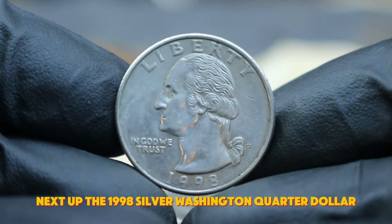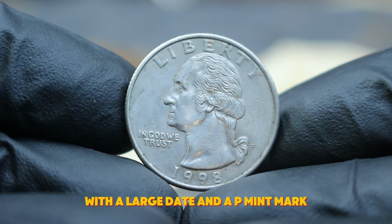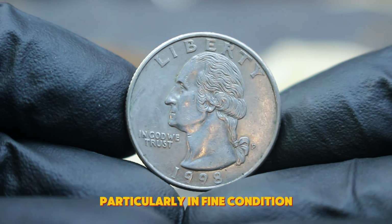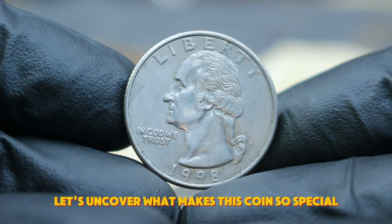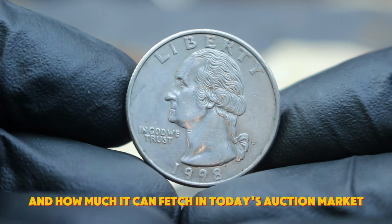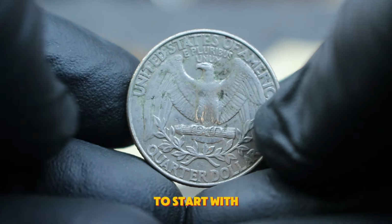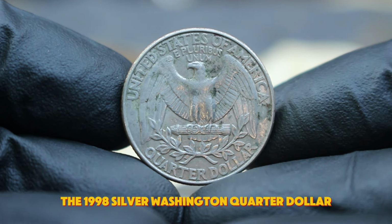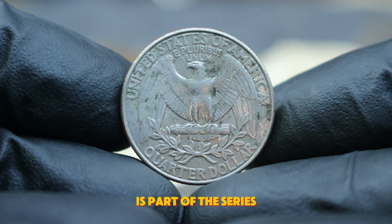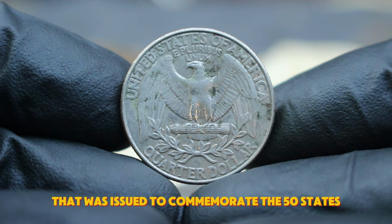Next up, the 1998 silver Washington quarter dollar with a large date and a P mint mark, particularly in fine condition. Let's uncover what makes this coin so special and how much it can fetch in today's auction market. To start with, let's understand the background of this coin. The 1998 silver Washington quarter dollar is part of the series that was issued to commemorate the 50 states.